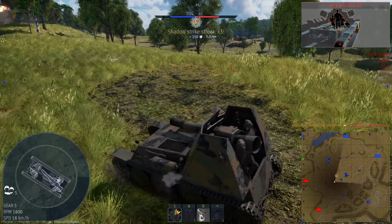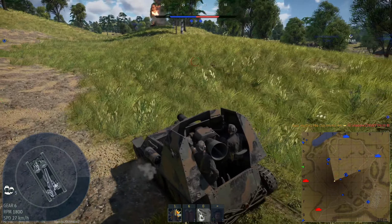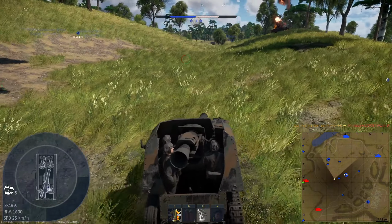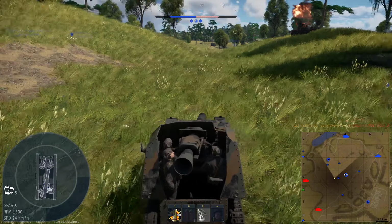All right. Okay, this is looking pretty good so far. The 150mm is like no mercy at this round.